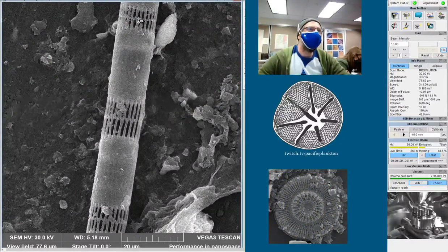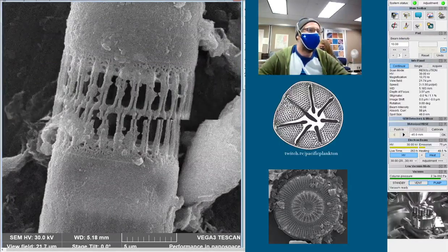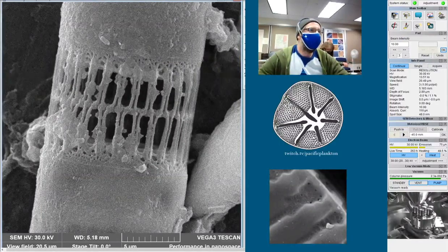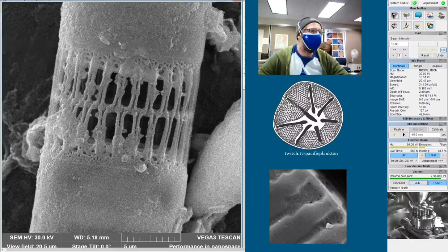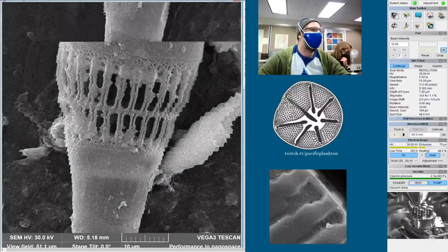They have these long, bone-shaped spines that sort of knuckle together and connect the two valves. And then in between, so this is a valve face. This is the valve face of the sister or sibling diatom.